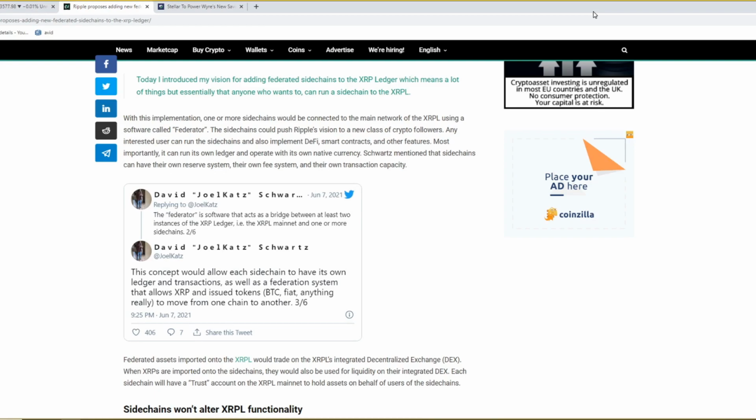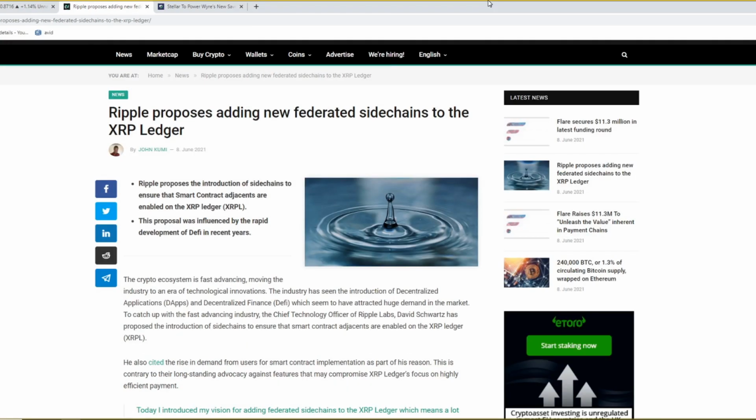Each sidechain would have a trust account on the XRPL mainnet to hold assets on behalf of the users of the sidechain. So overall, this is really big news for XRP and Ripple holders, as we are going to be seeing an accelerated advancement with the technology. Things in this crypto space are going to be rough for a little while longer, but in the long run, it is inevitable that it is going to be here to stay.